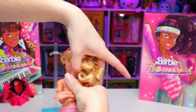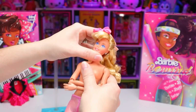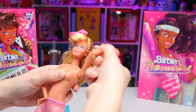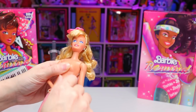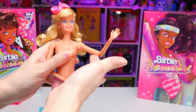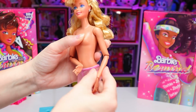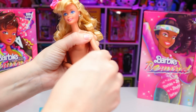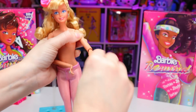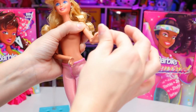For articulation, we have movement at the head and a really good tilt, so we can look literally anywhere. We've got rotation at her shoulders, allowing her arms to go completely around on themselves, and they lift at the sides but stop short of being able to stick straight out. For elbows, we have a full swivel rotation and they can go forwards and backwards, and the same for her wrists, a full rotation and they can go forwards and backwards.